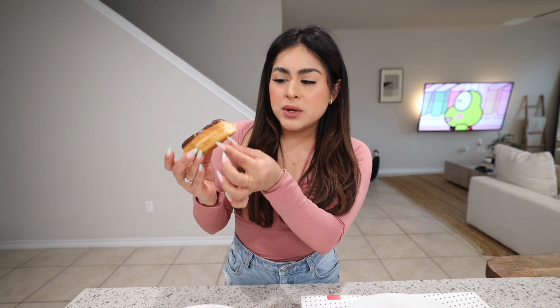Whoa, that chocolate icing on top is really good. The donut itself is soft, but it's really dry. I keep saying that because honestly, guys, it is pretty dry. I feel like you're gonna need a glass of milk or a glass of water next to you if you're eating donuts from Dunkin'. So far, we still have others to try.